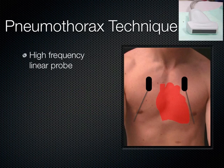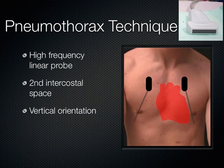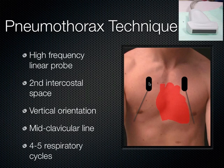How do you do it? You take a high-frequency linear probe. That's my favorite way to do it. You put it on a supine patient, at the second intercostal space. You've got the probe in a vertical orientation or in a sagittal plane. You go to the midclavicular line. If this is the clavicle here, we're sort of in that midclavicular line. And then we're going to watch the patient breathe in and out 4 or 5 times.